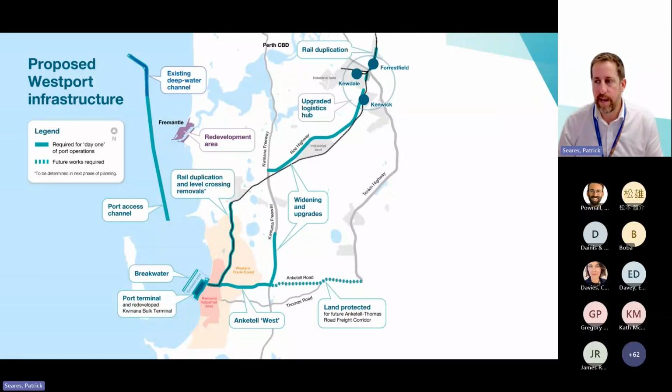We've moved the port to the south and we've changed some of the landside logistics network where instead of developing Anketell East, which wouldn't have that many people using it on day one, we're going to widen Kwinana Freeway and Roe Highway. That will not only allow the trucks to move to where they need to get to, but it would actually really reduce the congestion in that location. So it adds 10,000 trucks to 120,000 cars, which are already using it every day, but increases the actual number of lanes by 50%. So it's a fantastic outcome to be able to achieve that.